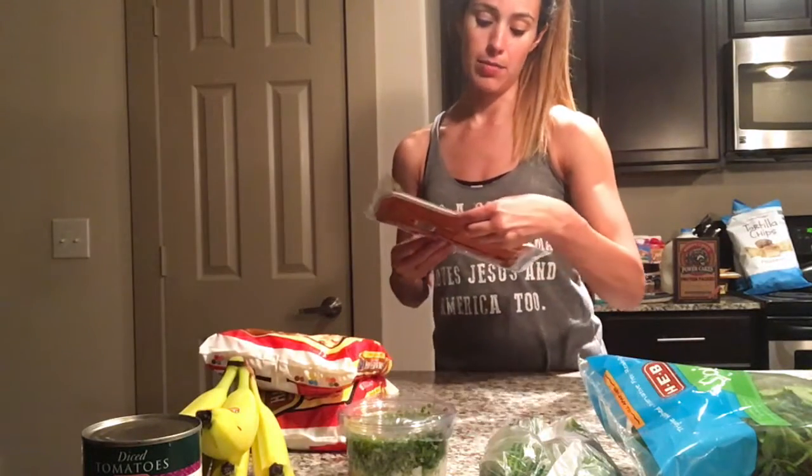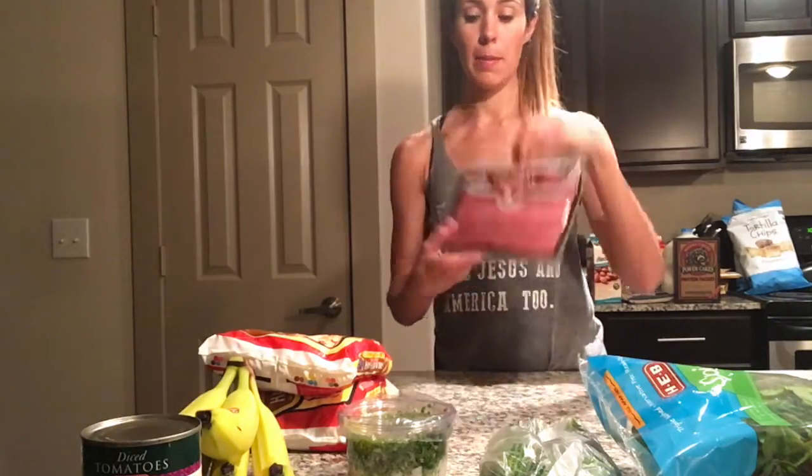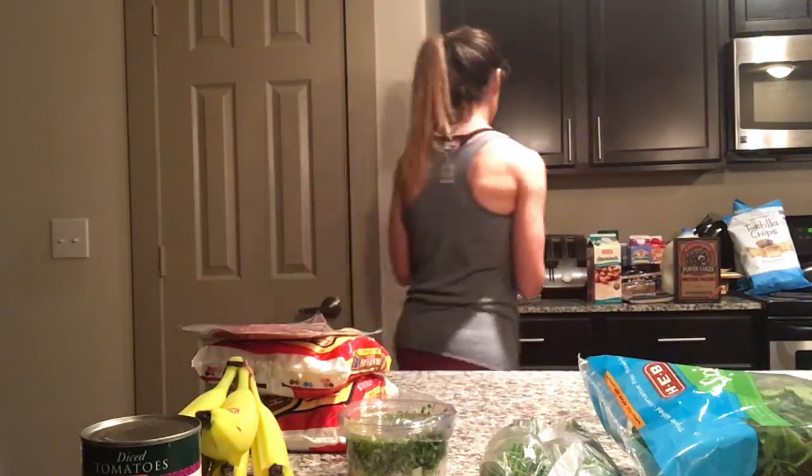I got some turkey bacon. This is just original turkey bacon to have a lot of breakfast foods.